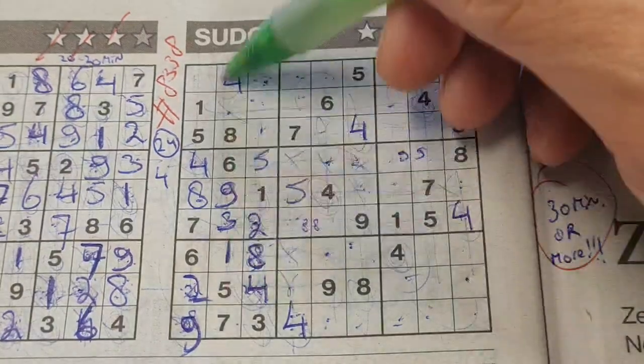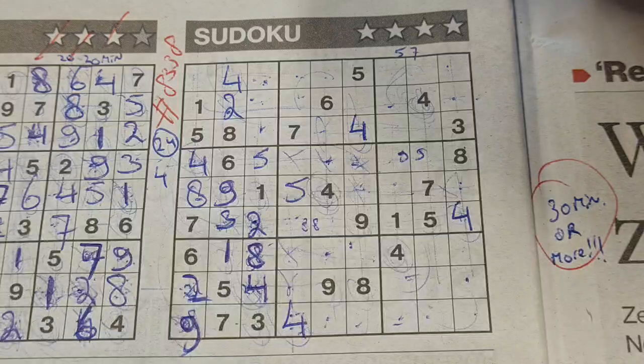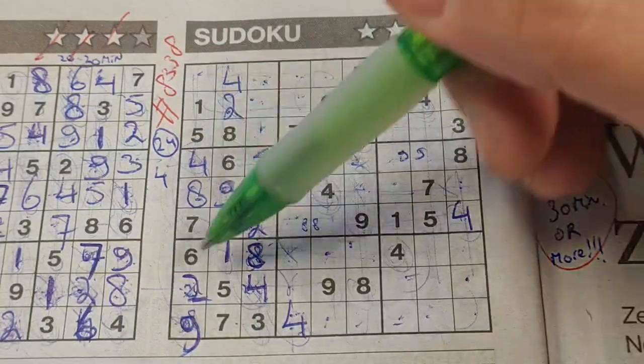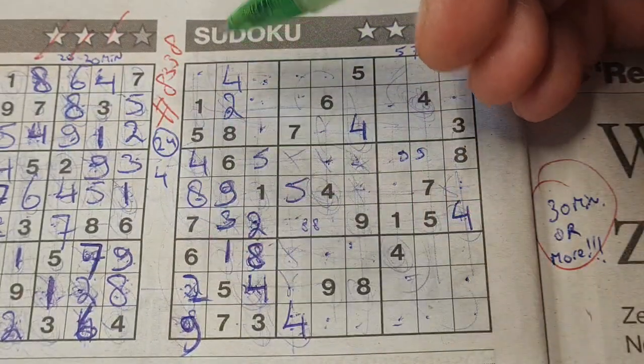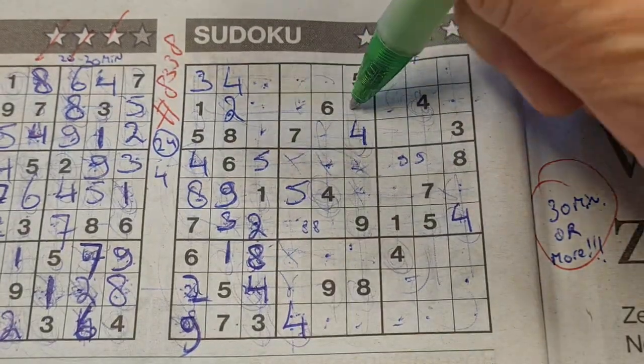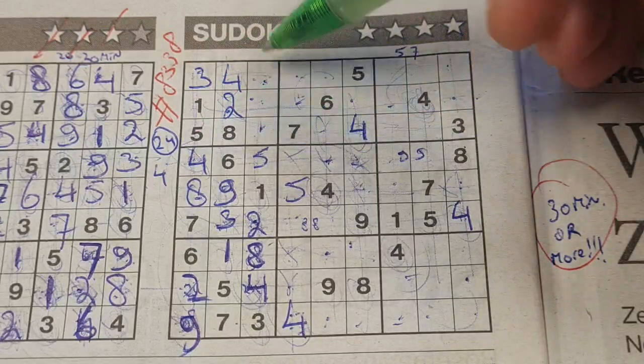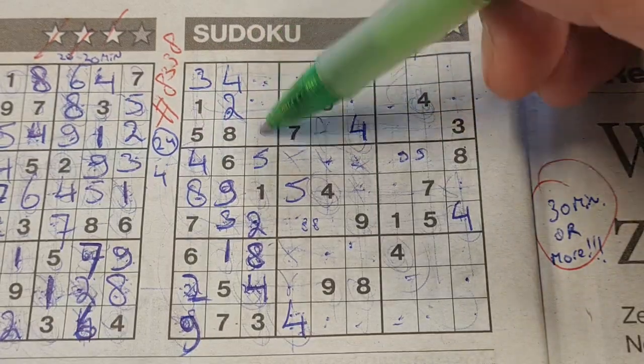Alright, 1 number left in the last column, the 2 is missing. 1 box left in the first column, the 2, the 3 is missing. Okay, so we need a 3 here. 1, 2, 3, 4, 5, 6, 7, 9. Okay.